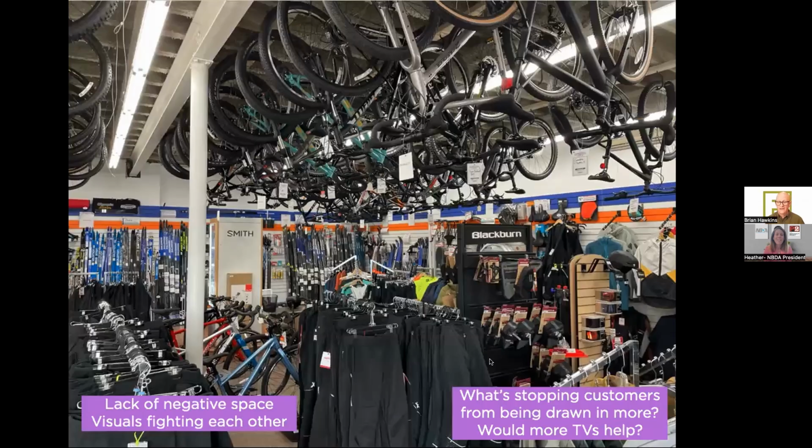Down here, I'm noticing also throughout the whole store a lack of negative space, which is a very common thing that we run into all over the place. And that is, you're challenged by exactly what you just said. You feel like you need to get all the product out onto the floor. Seasons change out and you've got too much product at times, and stuff starts to get jammed in there. At the same time, you want to make it fun and exciting.